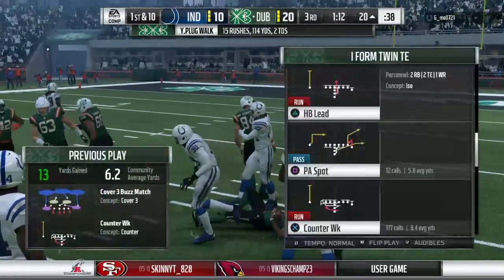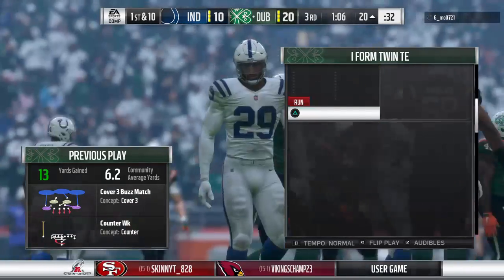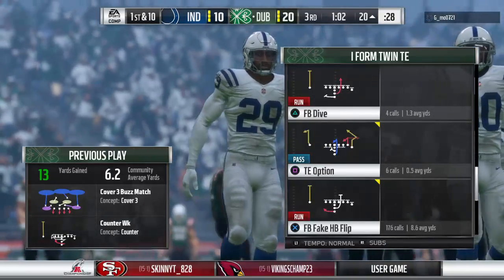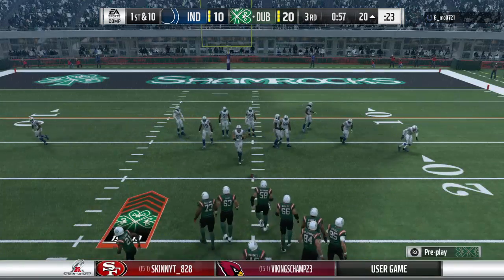And, oh, a big collision there. He's hit and knocked backward. That one goes for 13 yards, and it moves the sticks. Final minute now of the third quarter.